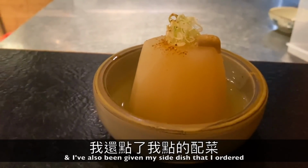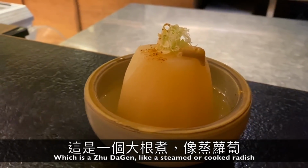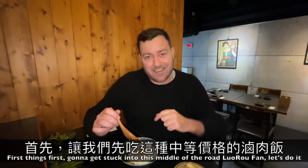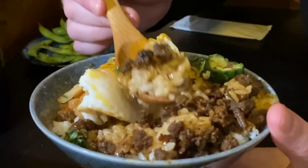And I've also been given my side dish that I ordered, which is the speciality of this restaurant, which is a zhu da gen, like a steamed or cooked radish, but we'll get to that later. First things first, gonna get stuck in to this middle of the road loro fan. Let's do it.